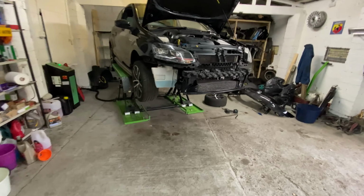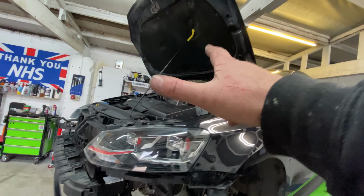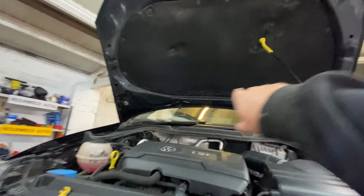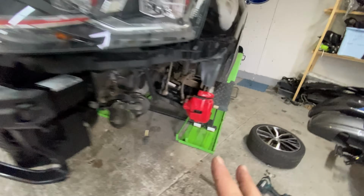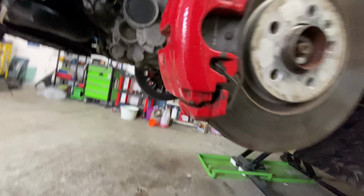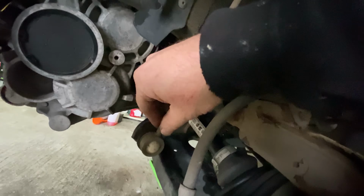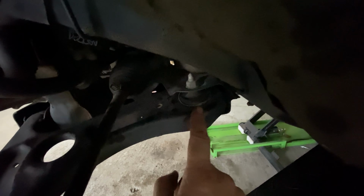Right, okay, guys. So, yeah, that's the bonnet all lined up, put all the washer jets back in place and all that sort of stuff. So that's all done. Took the wheel off and had a good look underneath here. At first, couldn't really see any problems. I was just checking the ball joints and the drop links, this drop link. I was checking all this, making sure there was no movement in it. And then I came across to this side and saw this.